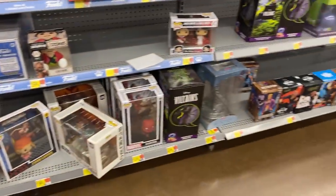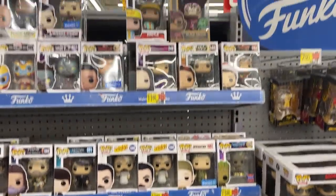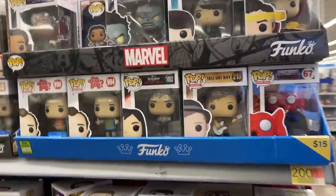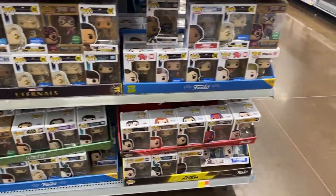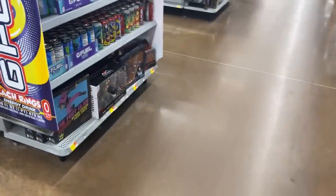So this does look a lot more organized than last time we were here. It's quite a bit of stuff, just kind of all over the place, but nothing too crazy sticking out. All kinds of Funkos, Jurassic Park, Marvel, got some different DC going on, so quite a bit of Funkos. Let's go down this way.